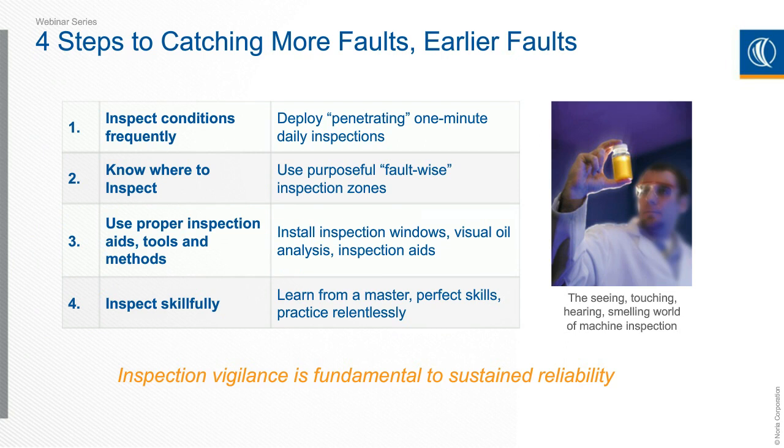Unlike fishing, with inspection, we're looking for more faults and we're looking for earlier faults. And there's 4 very similar steps to doing this. So the first is, just like fishing, frequency is key. We need to be out there looking for faults. We need to have inspection vigilance.